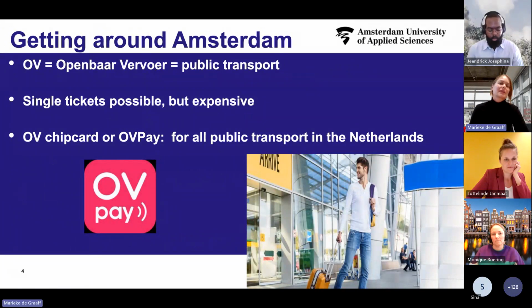The first topic is getting around in Amsterdam, and mainly the public transport. Public transport translates as openbaar vervoer, short for OV. You will see these two letters a lot. That's the common way to mention it in Dutch.